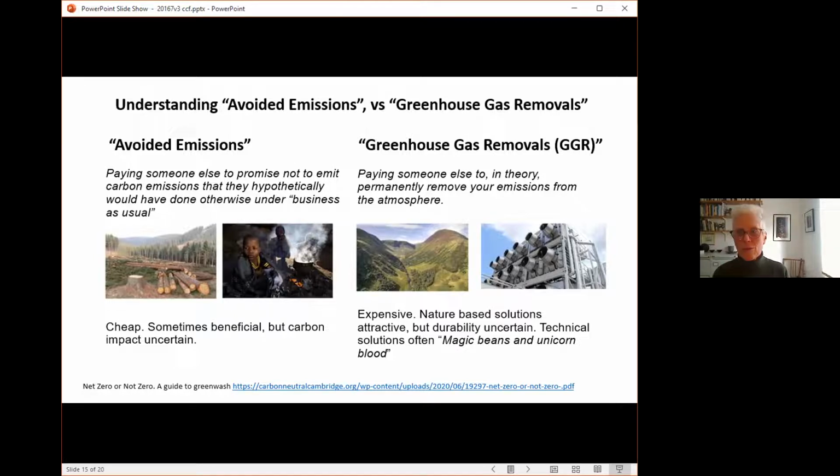The second version of these, which is much better, but there's not much of it around, because we haven't really worked out how to do it properly, is rather than talking about avoided emissions, it's removals. And this is, in a sense, what we will ultimately, I fear, need to do. This is about paying somebody else to, in theory, permanently remove your emissions from the atmosphere.